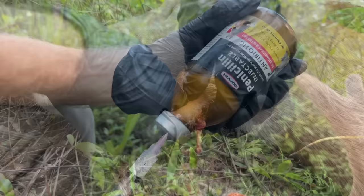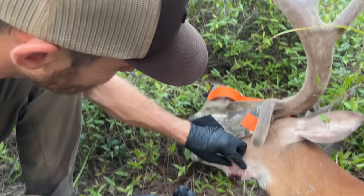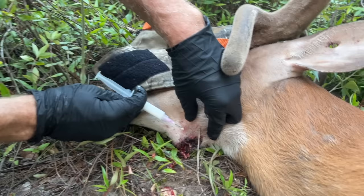This is penicillin. And the problem with penicillin is you're supposed to treat it daily. And obviously we can't treat it daily. This is a one-time deal. So I'm going to give penicillin all in here to try to just kill any of this infection that I can.